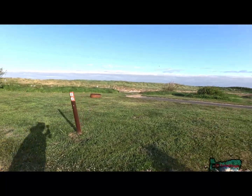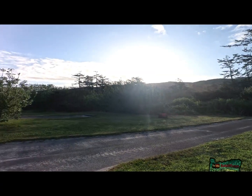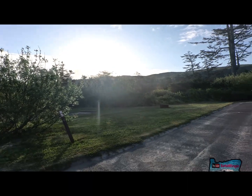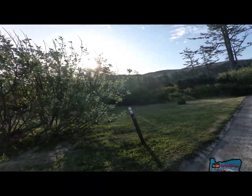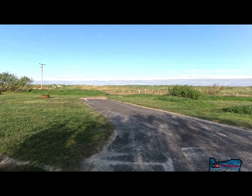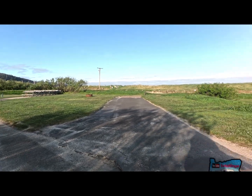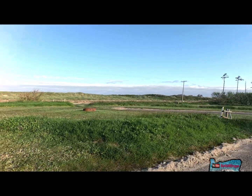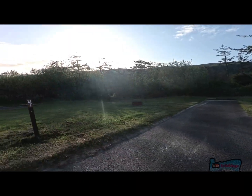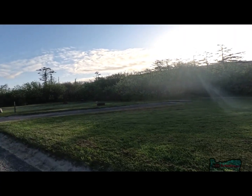There's B6. B5. This one, they don't have their little marker up for this one. I'm gonna assume it's B6. I don't know. B7, B8. There's a horse area down here too. B7. In the summer, these will all be full.